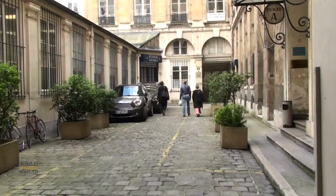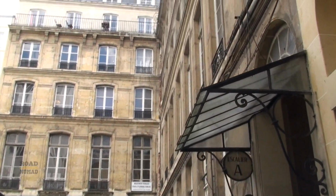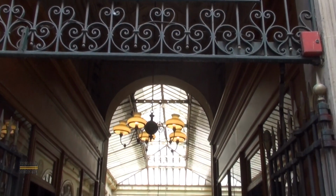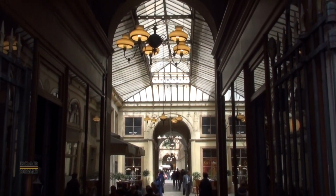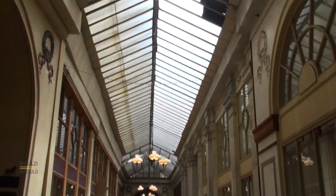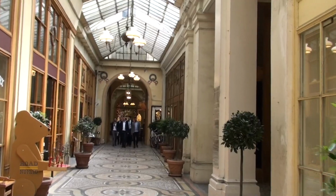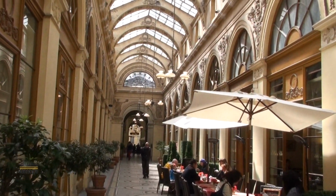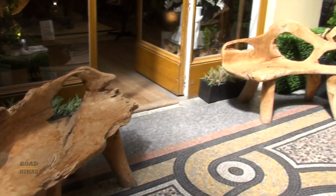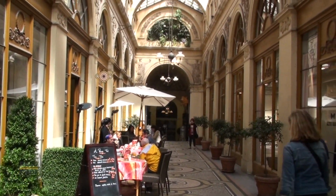We want to check out some of the famous covered passages of Paris, and here we are at one of them, Galerie Vivienne. This is one of many of these glass-covered passages built in Paris during the first half of the 19th century. They are, if you will, the original shopping mall. This one was built in 1823 in a neoclassical Pompeian style, and it's quite agreeable.